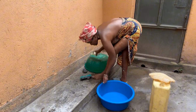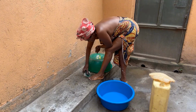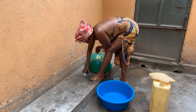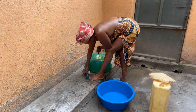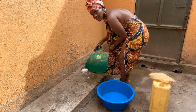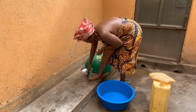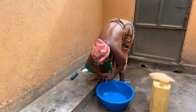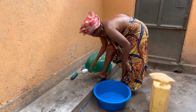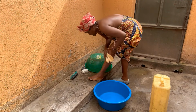Then this brush can also be used to clean the nails, like this, to get out all the dust from the nails. You see that? The nails are very clean. You put soap first and then you clean like this. Wow, it's amazing. Okay. This antiseptic.